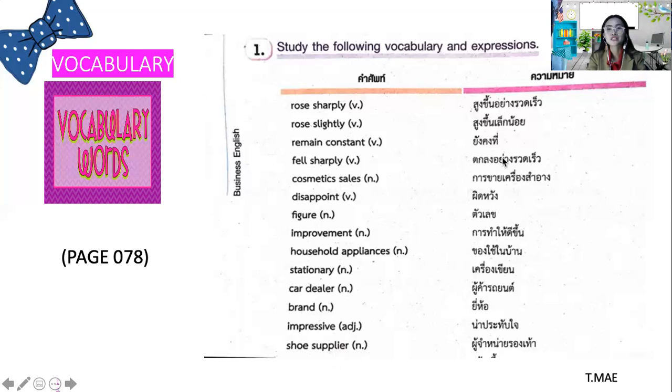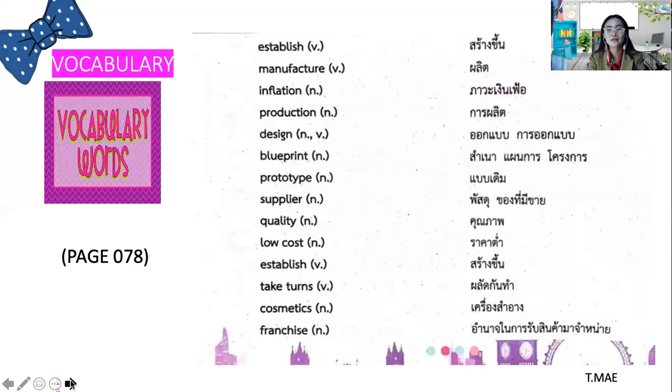And then you can translate it in your own language. You have the translation there, okay? Okay, next.